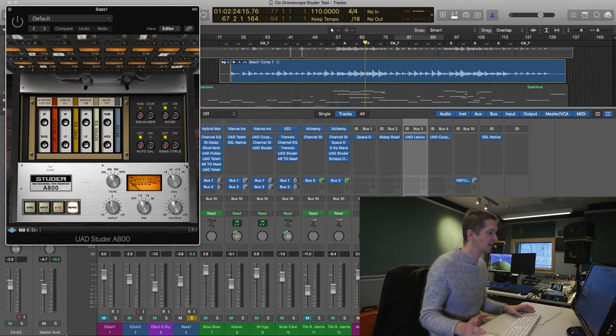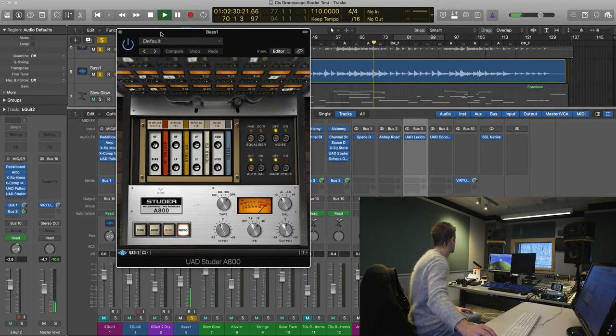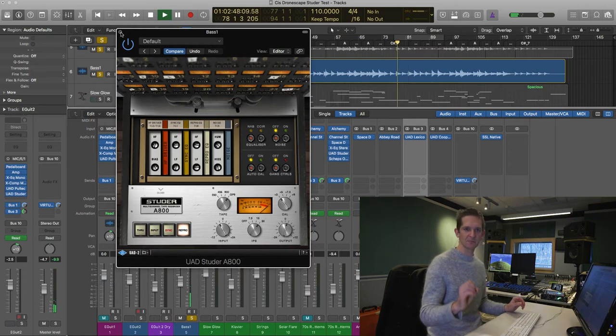Okay, and guess what? Another tape machine. That just makes it sound a bit smoother, because without it before I was actually getting quite in your face, really gnarly a bit. So if I turn this off, you can hear it working a bit hard, but with it it's a bit smoother.